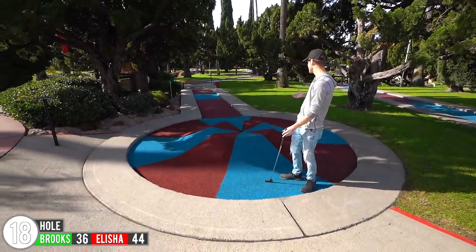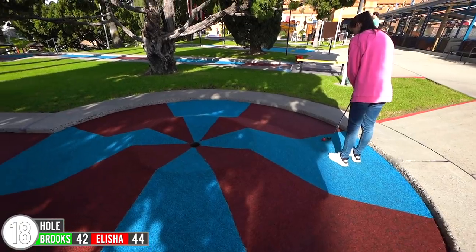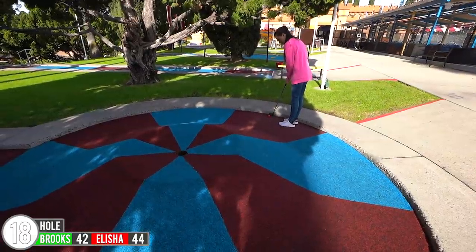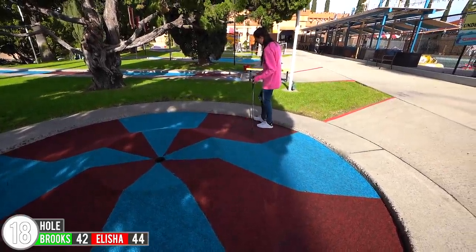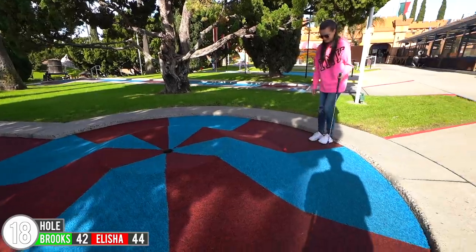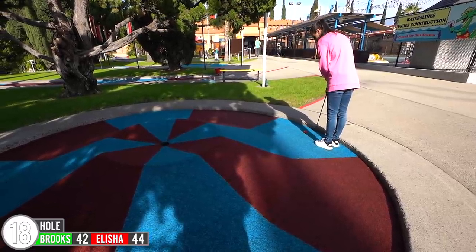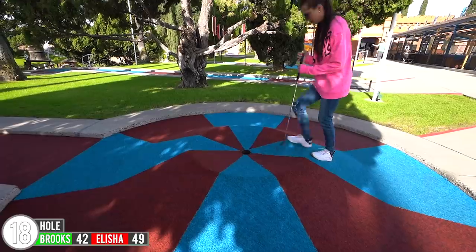Come on. You know what? Six. I got it in six. As long as it goes in, I got it in six, I will take it. Oh, that was close. It's so much harder than it looks, guys. Just don't stop. That could stop closer. Ah, I was right on the edge. Hey, you got it in five. Five. You got it in five. That's pretty good. There it is.